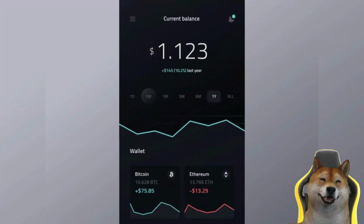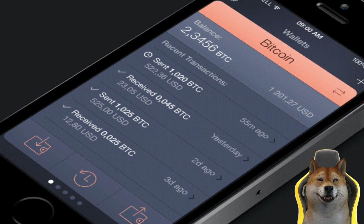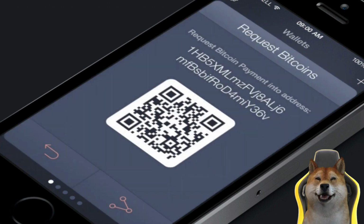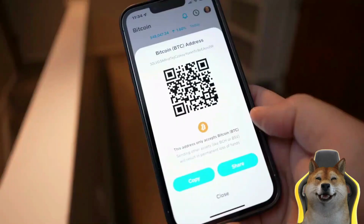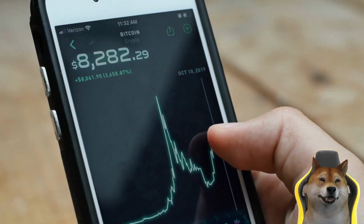However, just like computers, mobile devices are vulnerable to malicious applications and malware infections. So it's a good idea to encrypt a mobile wallet with a password and back up private keys, or seed phrase, in case you lose your phone or it stops working.